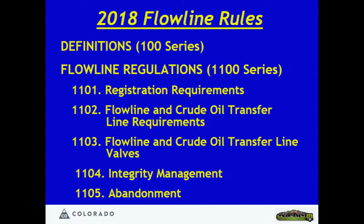And we meet with our sister agency, the Colorado Public Utilities Commission, and they regulate gas lines under a relationship with PHMSA, the federal government, Pipeline Safety Group. Pipeline Safety Group regulates the larger interstate gas lines. They also regulate all what are called hazardous liquid lines.